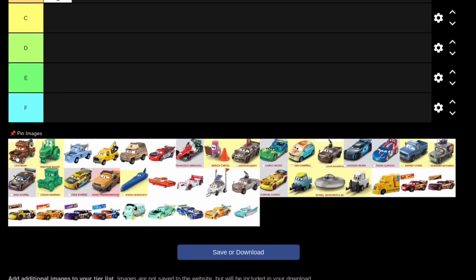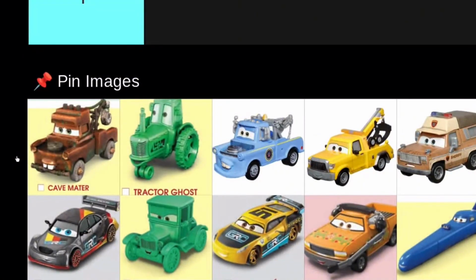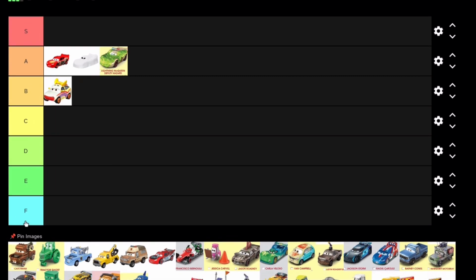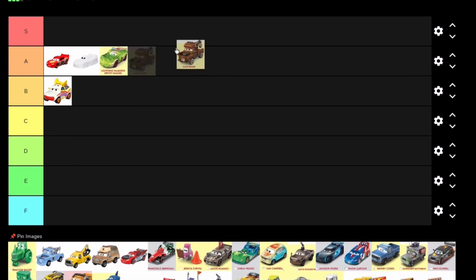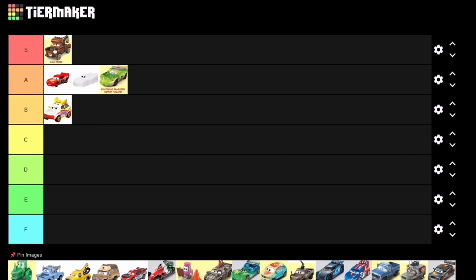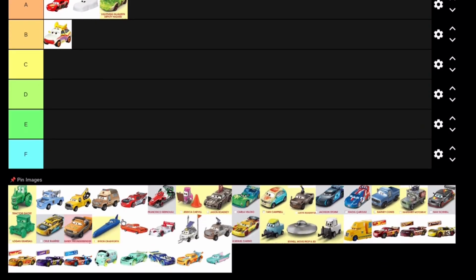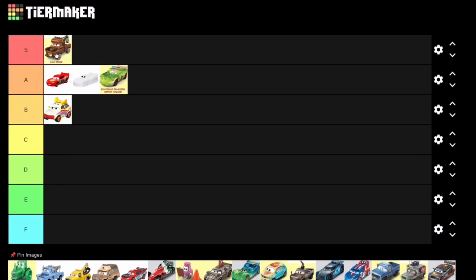Anyways, though, next up is Cave Mater. I think we're already going to be putting a car in the S tier because I just love this car. I think they did an outstanding job with Mr. Cave Mater. I feel like they should have done him sooner, though. He really should have been a 2023 release. But whatever, a lot of the Maters probably should have been, like President Mater too, who we'll rank in a second. But yeah, he's fully made of metal.